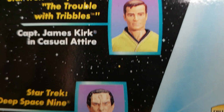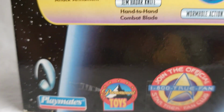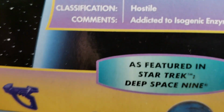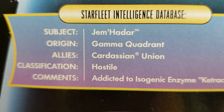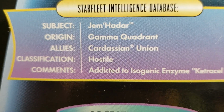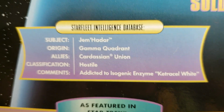Here you see we got some more. Here's Starfleet Intelligence Database, Gamma Quadrant, Kardashian Union? Why does that sound so familiar? Never mind, guys.